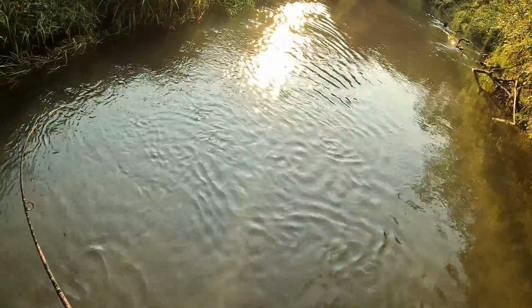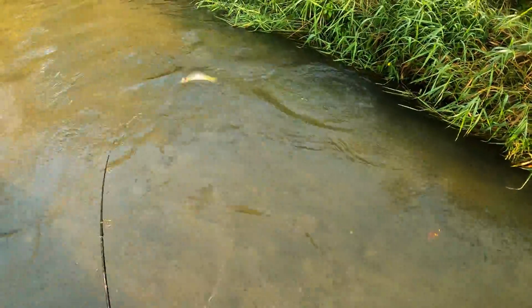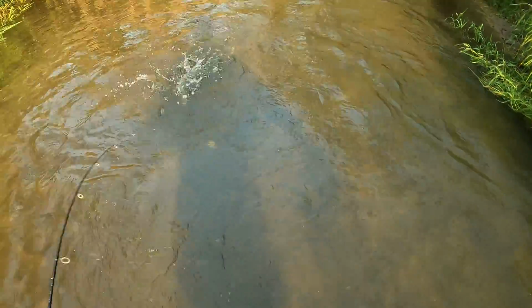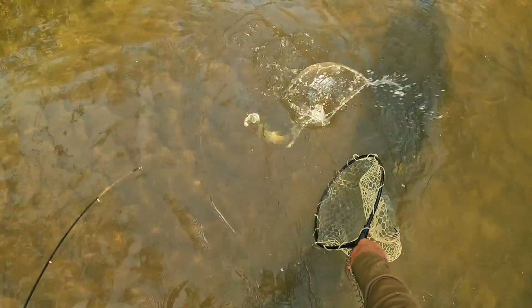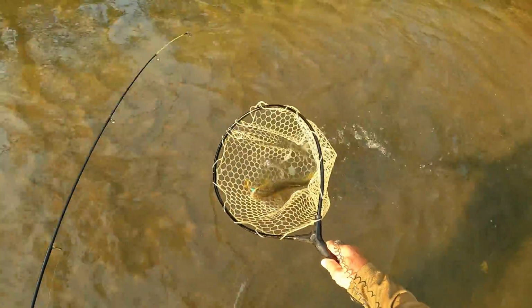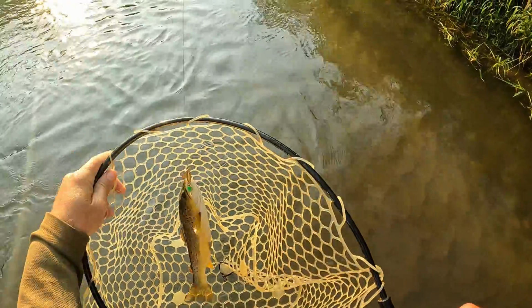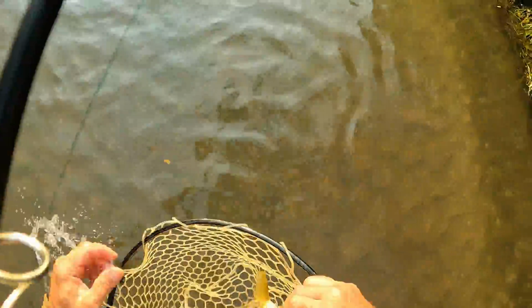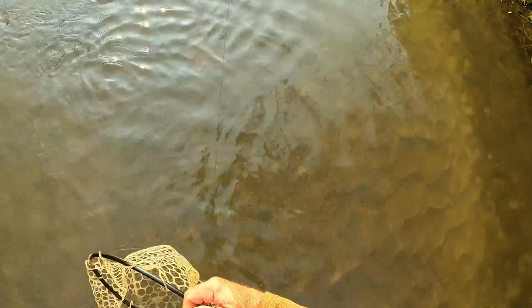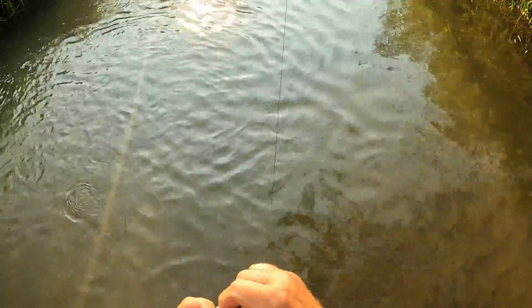There's a fish out of the cut. What do we got here? It's a little brown, and it is. Alright, no skunk. No skunk. And what? This fish was never getting off. He's got 3 hooks right in the jaw.